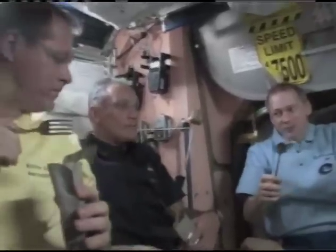It's a little tight quarters. It's nice in zero gravity that some of the crew members can float up high and use the space most efficiently. Of course, it only takes astronauts a few minutes before they start playing with their food in space.